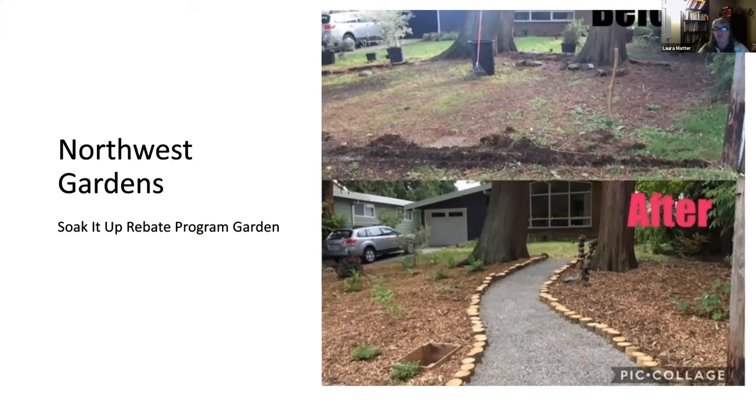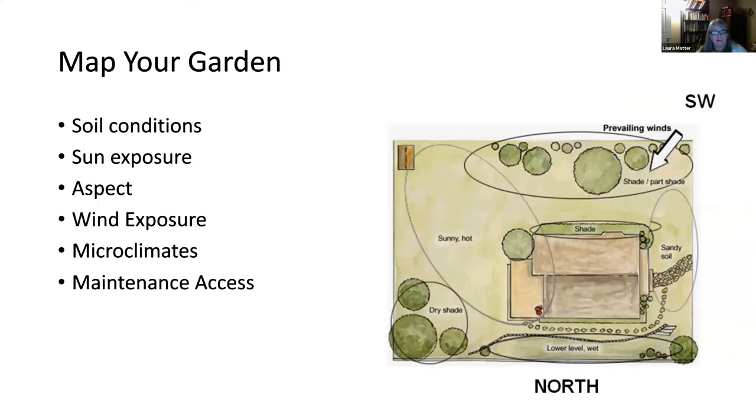And this is also through the Soak It Up rebate program, showing a before and after picture. And you can imagine this picture under these cedar trees, this is going to fill in. So these shrubs and perennials and ground covers that have been put in here will fill in, and this will become a more robust garden at the base of these trees, rather than just some sketchy grass that will never grow because there's too many cedar needles on the ground. So these are examples of things that you could think about for your own gardens as well.